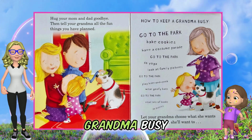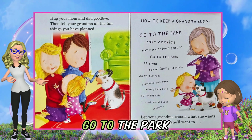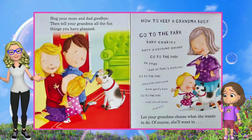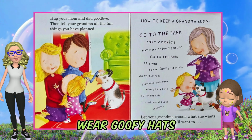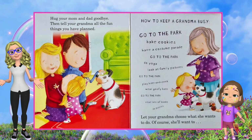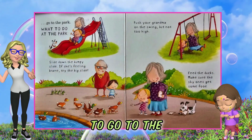How to keep a grandma busy. Go to the park, bake cookies, have a costume parade, go to the park, do yoga, look at family pictures, go to the park, play hide and seek, wear goofy hats, go to the park, read lots of books and do puzzles, and let your grandma choose what she wants to do. Of course, she'll want to go to the park.